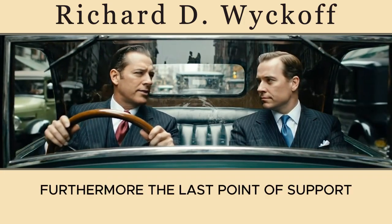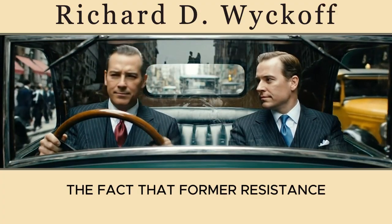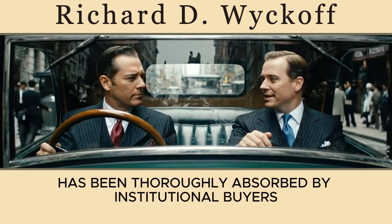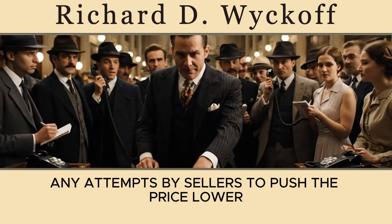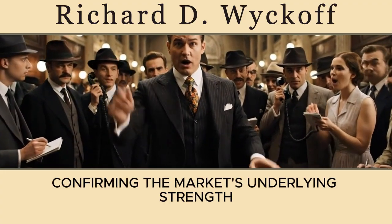Furthermore, the last point of support is a testament to the effectiveness of the accumulation process. The fact that former resistance now acts as strong support indicates that all available supply in that price area has been thoroughly absorbed by institutional buyers. Any attempts by sellers to push the price lower are met with resilient demand, confirming the market's underlying strength.